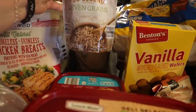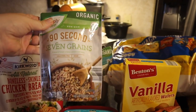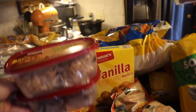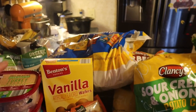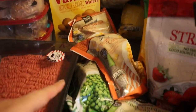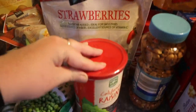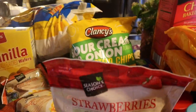Quinoa, which I've never tried before, but I thought we might, or no, this isn't even quinoa. I got this 90-second 7 grains, and I got white rice, and I thought it was brown, so I was pretty upset about that, because I have a ton of white rice, but oh well. Individual bags of chips is just something easy to add to lunches, vanilla wafers. I got frozen corn and frozen peas, frozen strawberries, I've been having smoothies every day, raisins, peanuts, chips, I think.